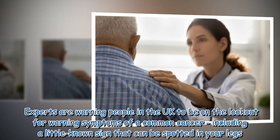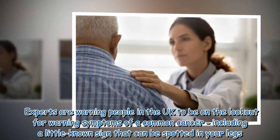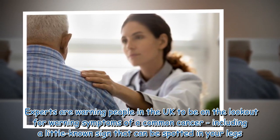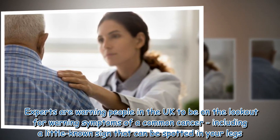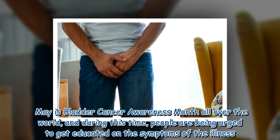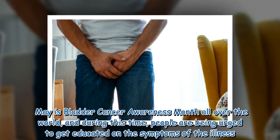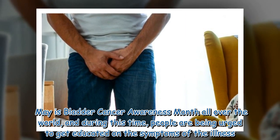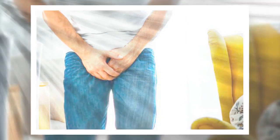Experts are warning people in the UK to be on the lookout for warning symptoms of a common cancer, including a little-known sign that can be spotted in your legs. May is Bladder Cancer Awareness Month all over the world, and during this time, people are being urged to get educated on the symptoms of the illness.